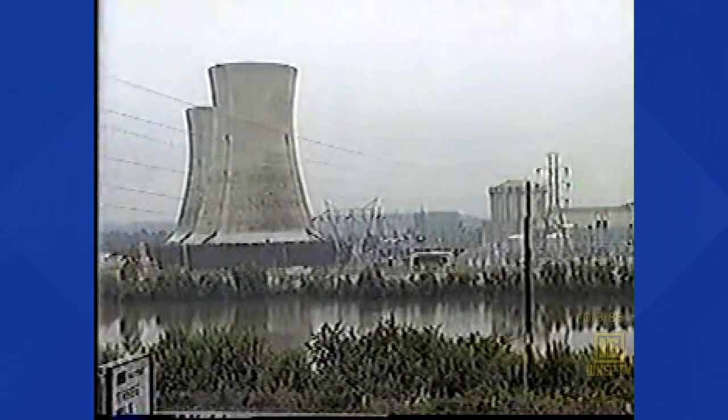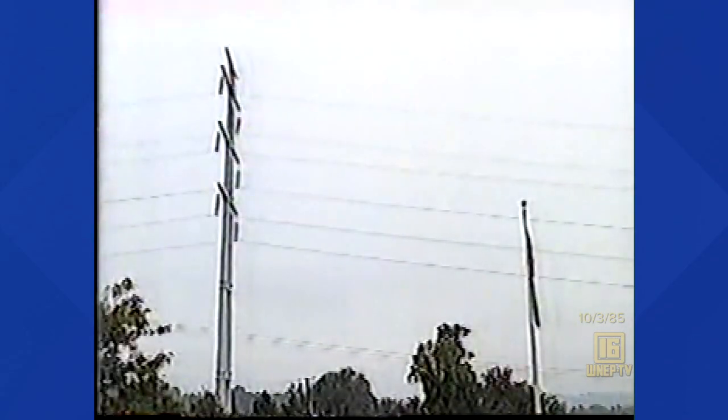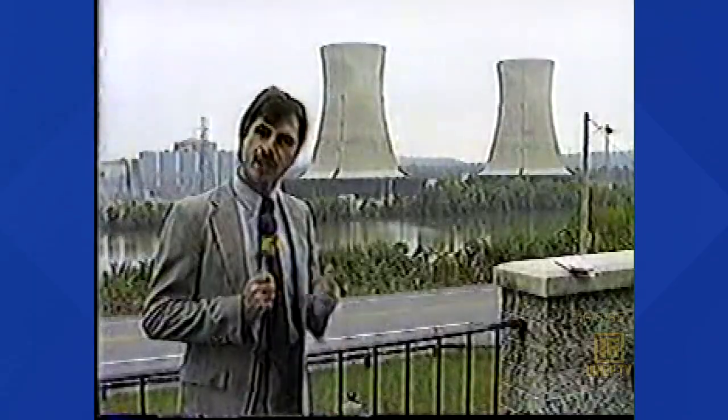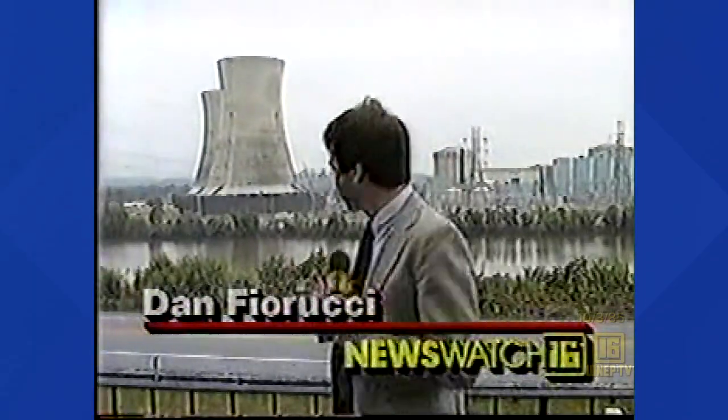Once TMI is producing commercial electricity in about 3 months, it's expected to save ratepayers here $70 million a year on their electric bills. While Unit 1 is powering up, Unit 2, the damaged reactor, sits idle right next door. Authorities say work to clean partially melted nuclear fuel from the 1979 accident should begin here later this year. Dan Fiorucci, Newswatch 16, 3 Mile Island.